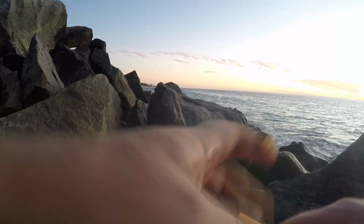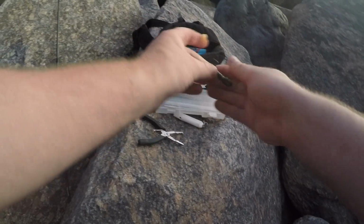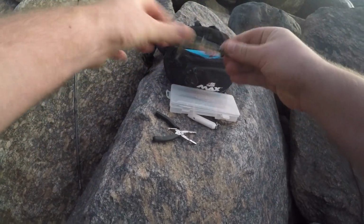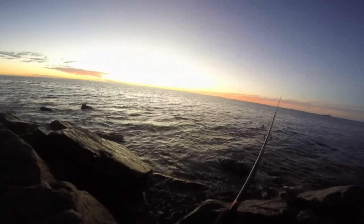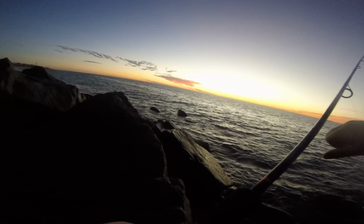I decided to chuck on a soft plastic to have a crack. I had a lot heavier jig head. I think it was a size 2.0, 3/5, so it was a pretty heavy weight. My camera ran out of battery, so I actually caught quite a few snook with it before I chucked on my backup camera.